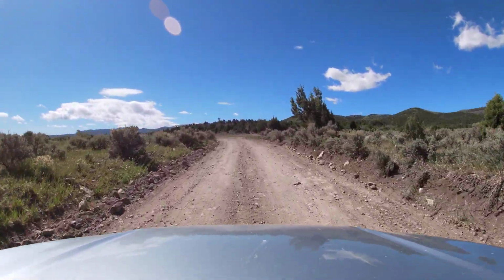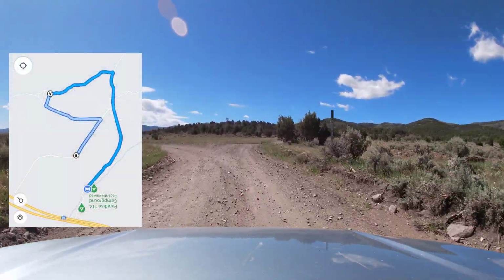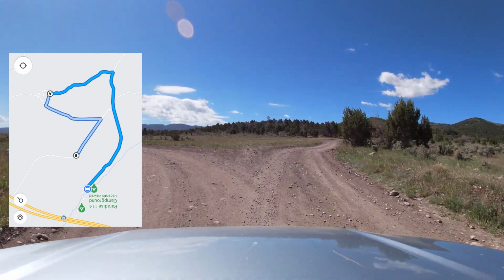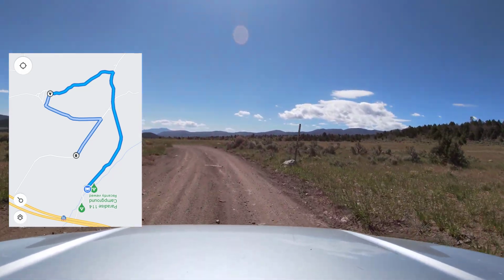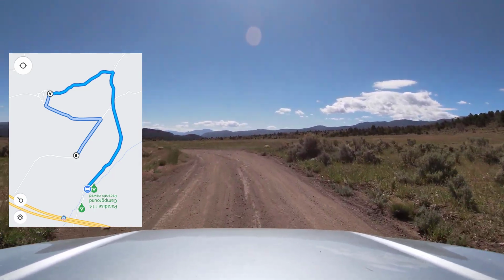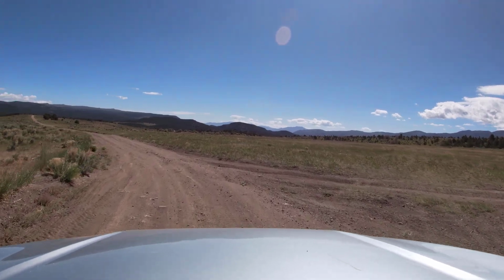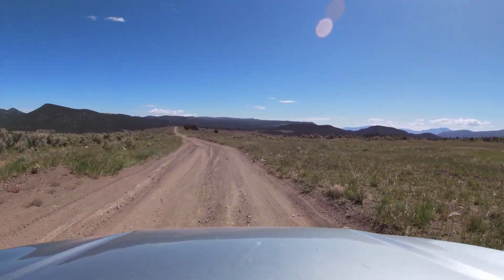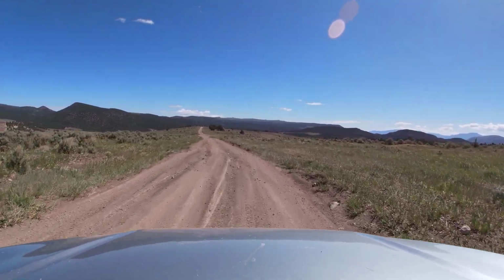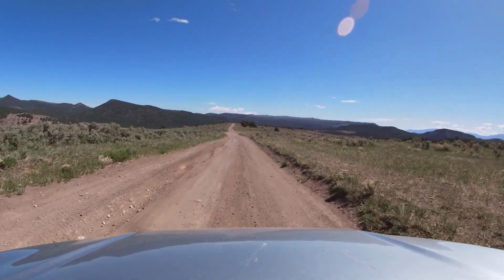Okay, we're coming up to a junction here, and Google Maps actually wants me to go straight and then hang a left further on down the road, but I found that road to be a bit too bumpy for me. What I ended up doing is hanging a left right here, and then go down just a little ways, and then I'll hang a right to get to campsite number two. I felt like this route was a bit smoother.